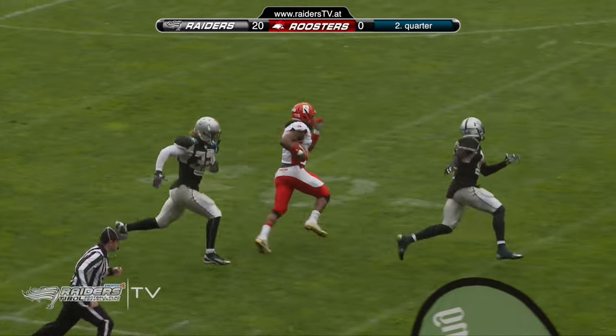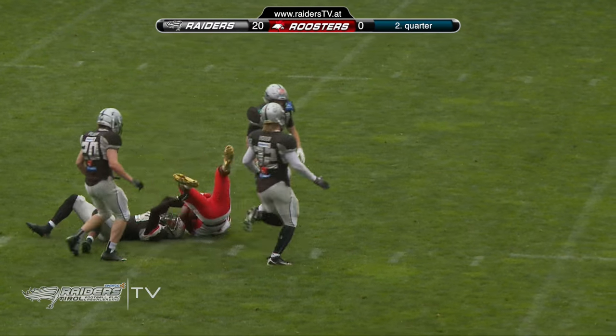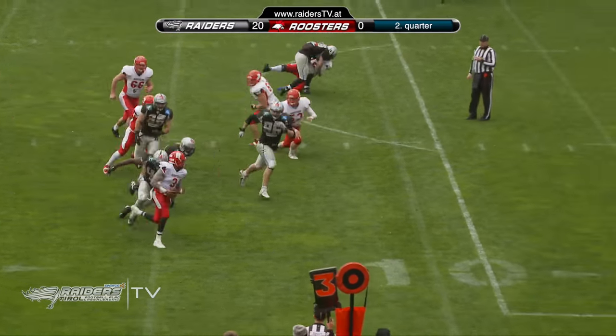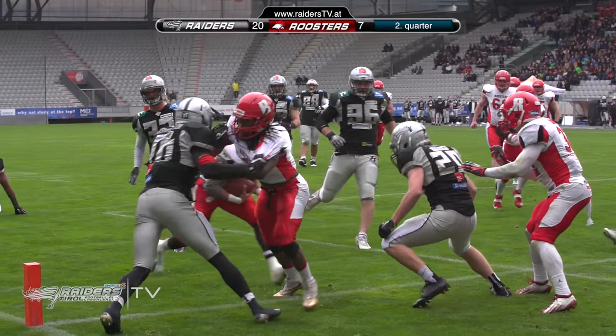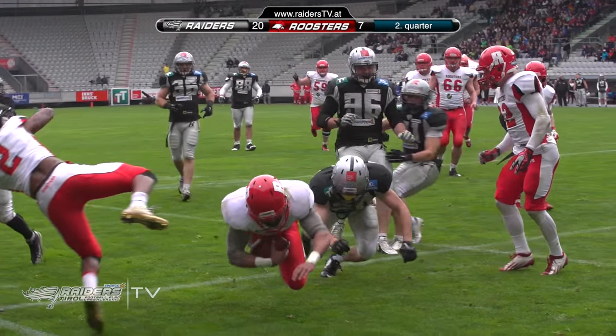Ooh, it looks like he almost stepped on the out of bounds right there, but the refs scrambling out to his right, but Ginn is in pursuit. He's able to get away from him, and he carries it in. Mika Brown diving into the end zone for a Roosters touchdown.